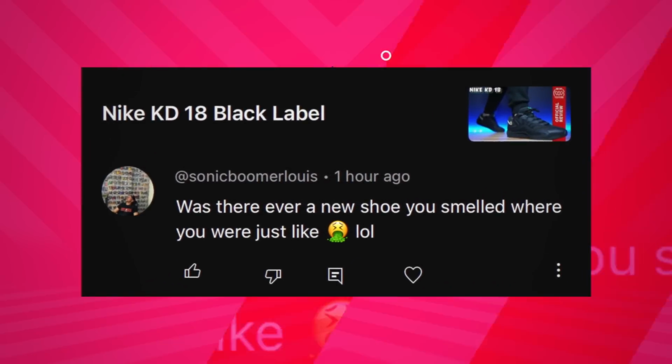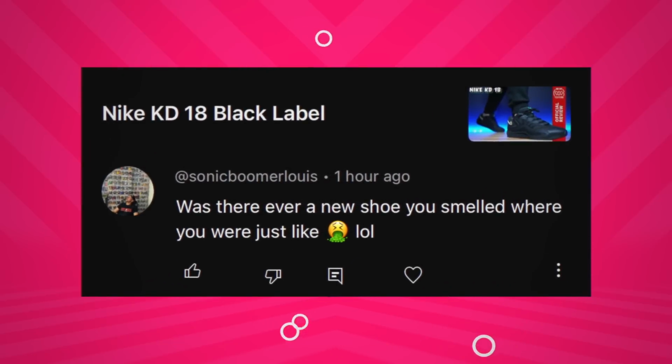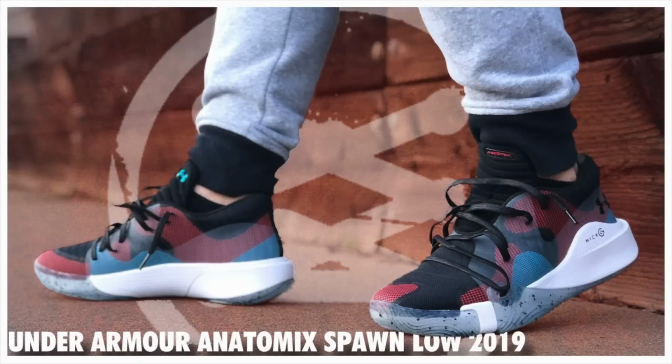Was there ever a new shoe you smelled where you were just like... I think there was a couple. I can't remember what they are. Oh, I had one that instantly came to mind. Was it a Band-Aid shoe? Yes. It's the Anatomic Spawn. Oh, yeah. 2019. The low top joint? Yes. That thing just made the entire room smell like you were in the Band-Aid factory. Yes. Very heavy.